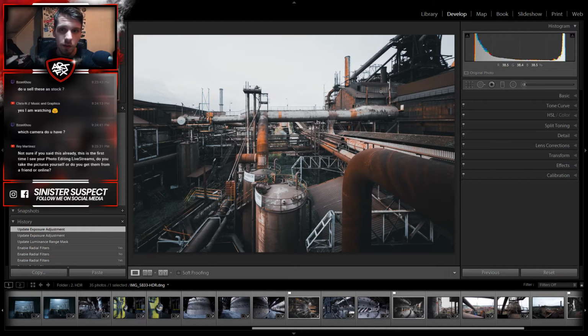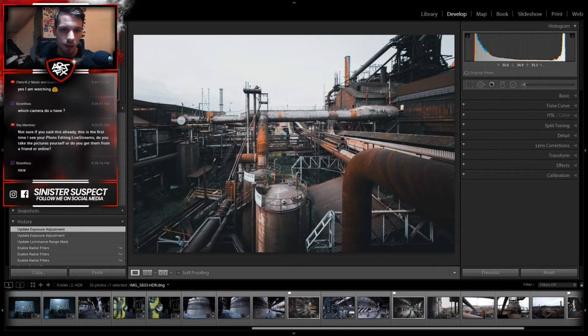But I've upgraded to the 6D with the Sigma 24-35 f2 Art, which is the lens that I mostly use these days. I'm also buying a Sigma 24-105 Art, which is an f4 lens, if I remember correctly. I think that's an f4 lens. I need that one pretty soon.